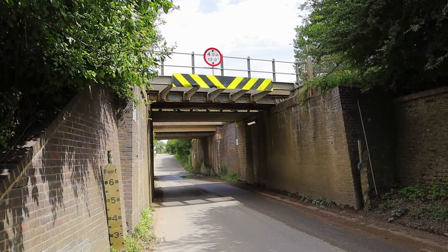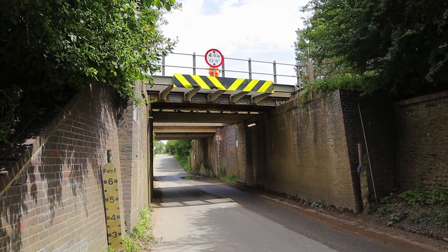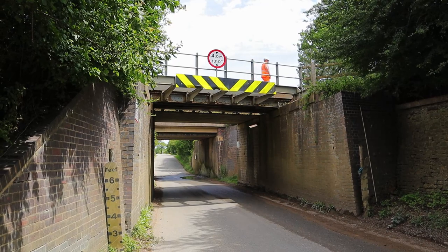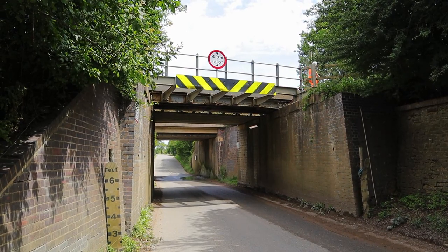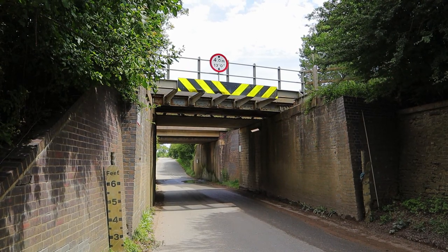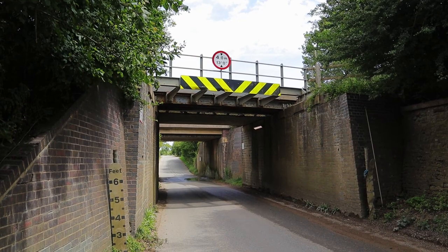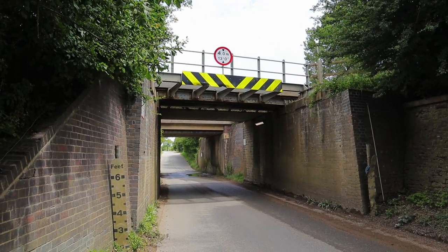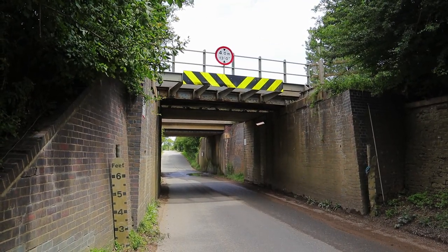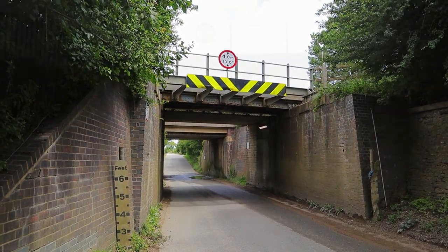Now you can see from this angle that the bridge that carries the military railway was originally double track, and it's now single track going into Kineton. It looks like they're doing maintenance work on it, so it shows you this military railway is still very much alive, but that this section here is maintained by Network Rail until it diverges off, and that's going to be our next port of call.